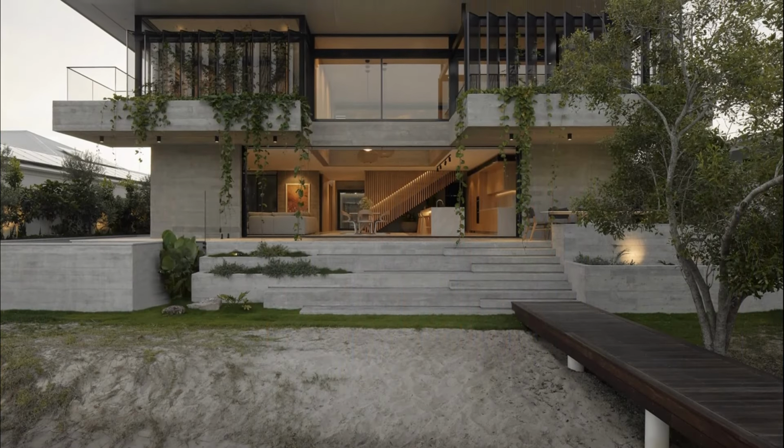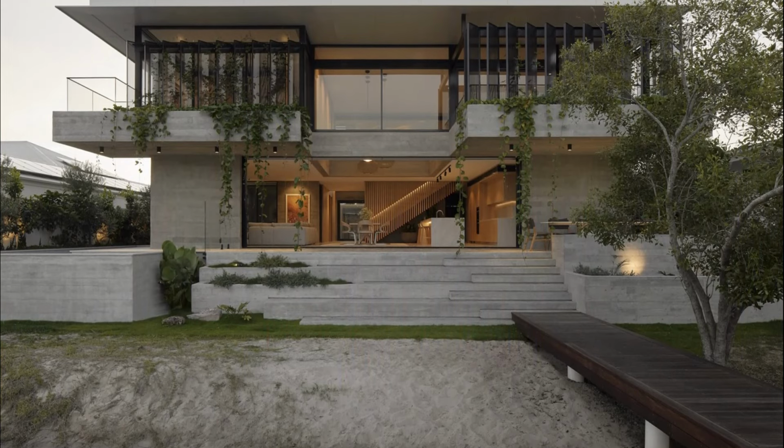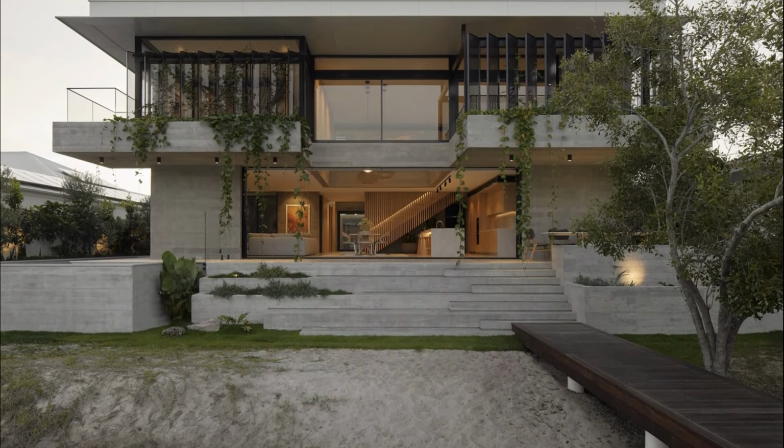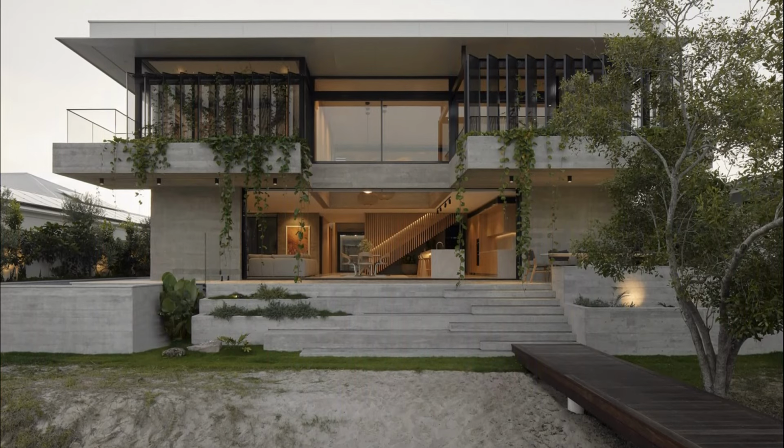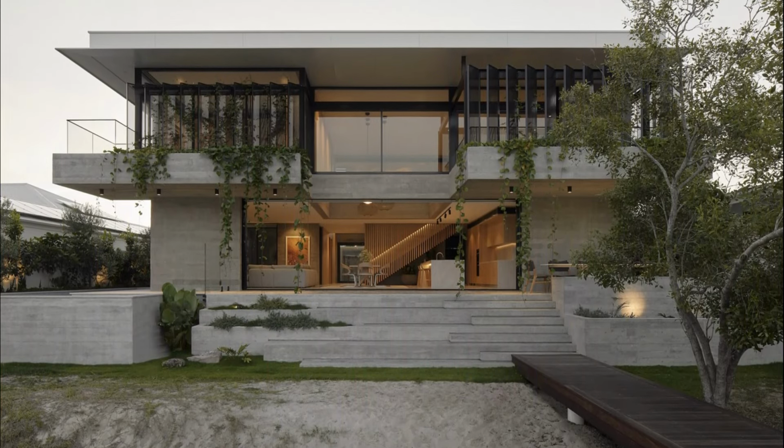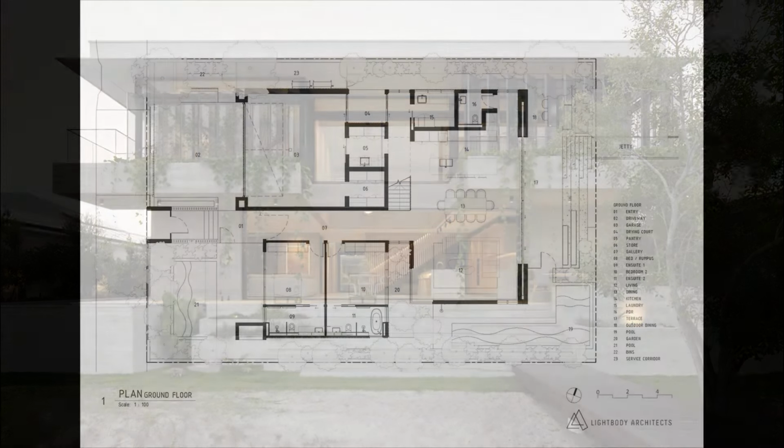By harnessing passive design principles in conjunction with the thermal mass of the concrete, the house works with the surrounding climate to maintain an optimal temperature internally during the day and night. Here's a look at the plan.